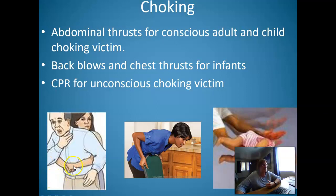fist, thumb side in, right above the belly button, other hand over it, and it's an up and inward motion. You're going up and in. So it's almost like a scooping motion that you're doing. And it's a very forceful movement. Each one is its own separate movement, like that's the one that's going to get the object out. And you're going to do that until that object comes out or until they pass out from lack of air.